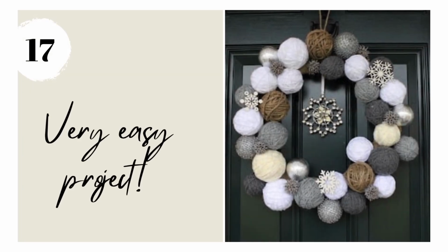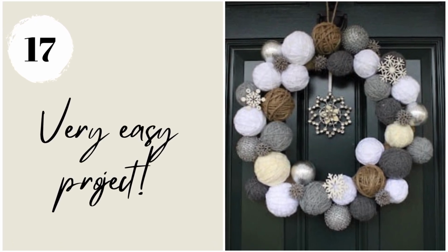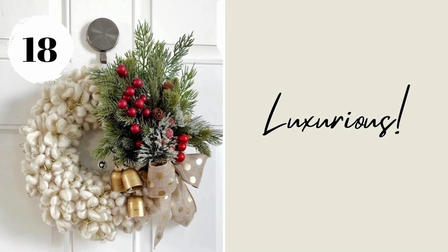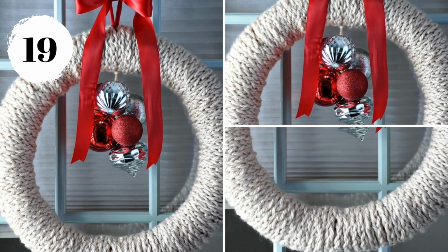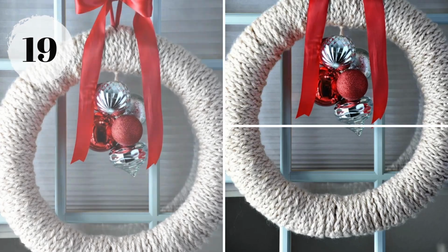Number 17, another great project you can do with your kids. Just let them wind balls of yarn and you are done. Number 18 is the same idea as the previous one, with the loop yarn, but I couldn't help myself. This one is so luxurious. Again, a great example of the things we can create if we combine crafts. This last one is finger knitted, but you can totally whip up a crochet chain and achieve the same result. Or you could try finger knitting for once.